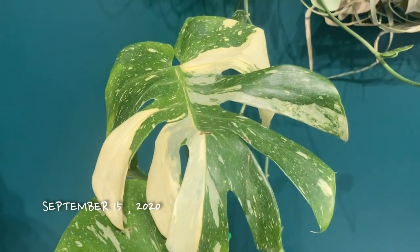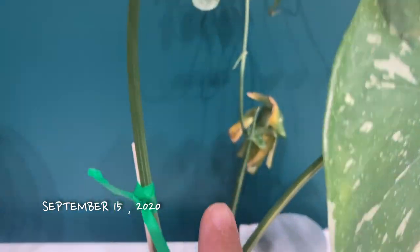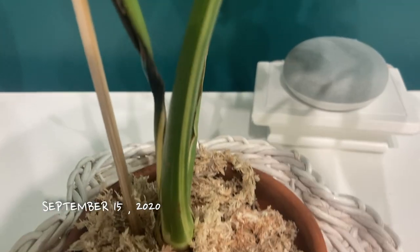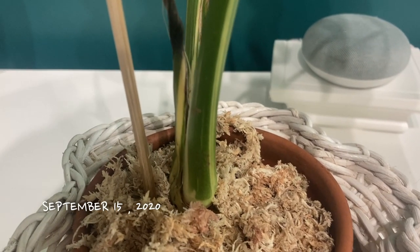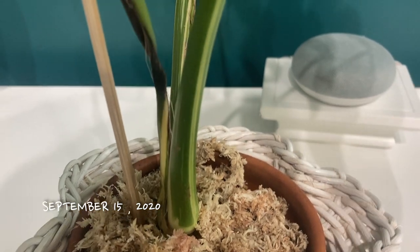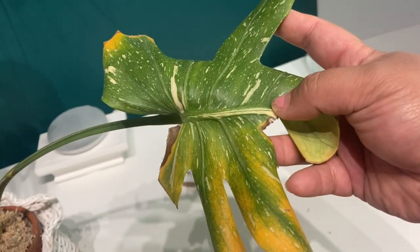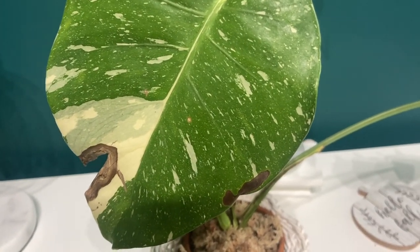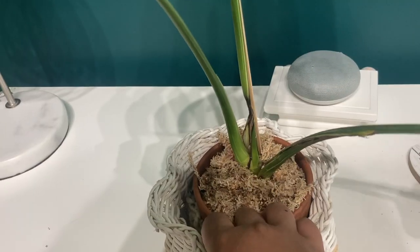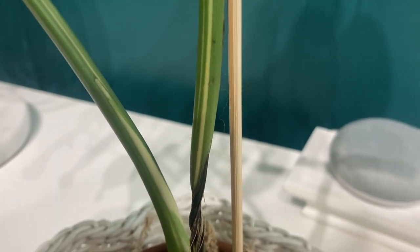So I might have updated in my previous update that the stem of this one had rotted off and it had already come to this point. So I think it's best to just cut it off and let it go, but I'm so scared because if I cut this one, I probably have to cut this one too, and I'll be left with this leaf, and that's it. The rotting has stopped though, which is good, and like I said, there is new growth possibly coming in here.